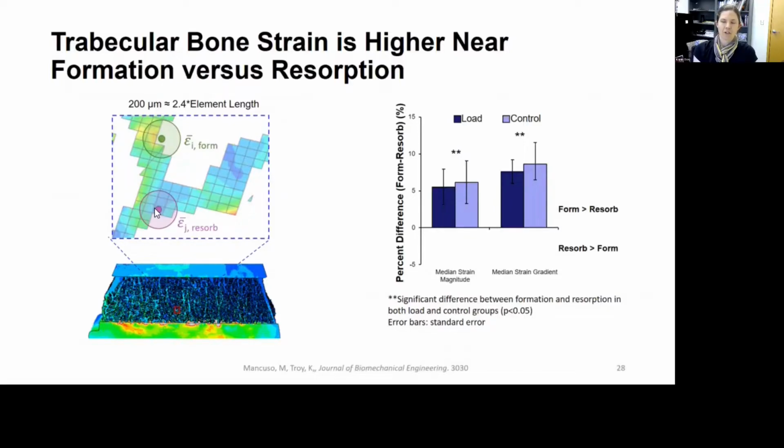And then we calculated the overall median strain values across formation sites and across resorption sites. So in this plot here on the right, we've plotted the percent difference in median strain between formation and resorption for the loading and the control groups. And what you can see here is that the numbers are all positive. So the median strain magnitude and gradient are about 6 to 8% higher near formation sites compared to resorption sites. So that's significant.